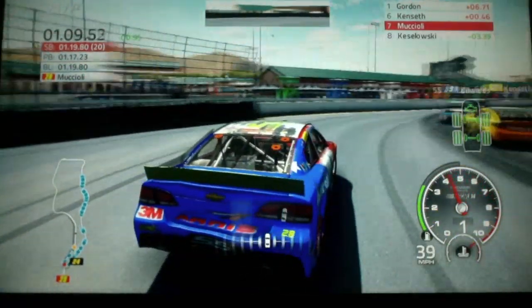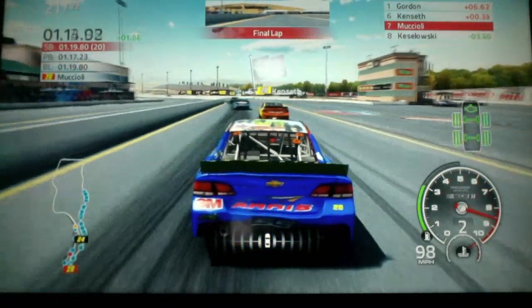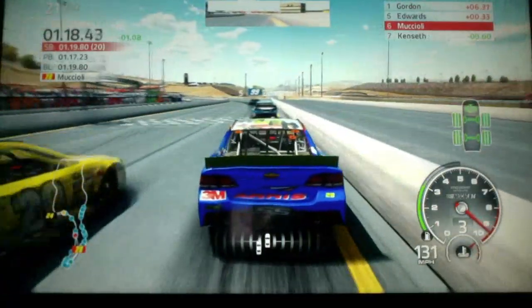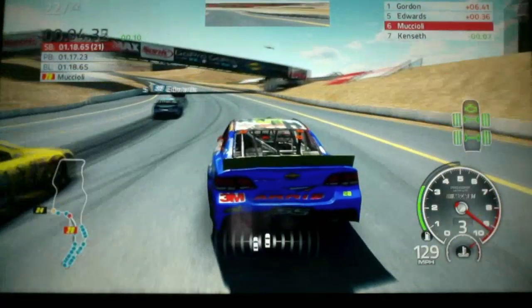Alright, don't mess up this corner here. Okay. Okay, Jeff Gordon's just crossed the stripe. Final lap for Jeff Gordon. As I put my car. Oh, hey, a new fast lap is 1:18.65 seconds. Nice.